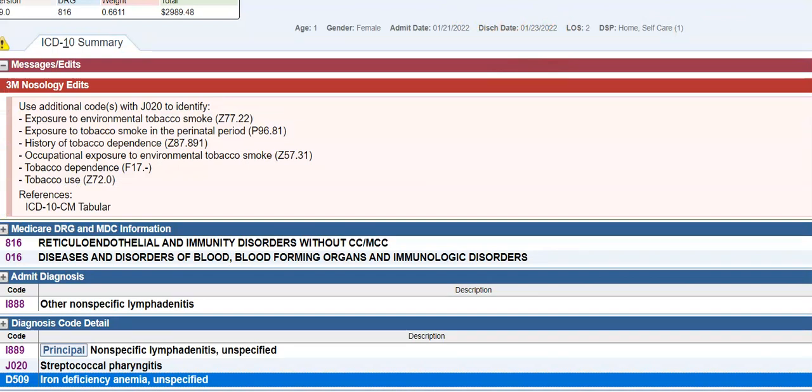So we have our 3 codes of I88.9, J02.0, and D50.9. And then we are going to report the DRG up here at the top, remember, is 816.